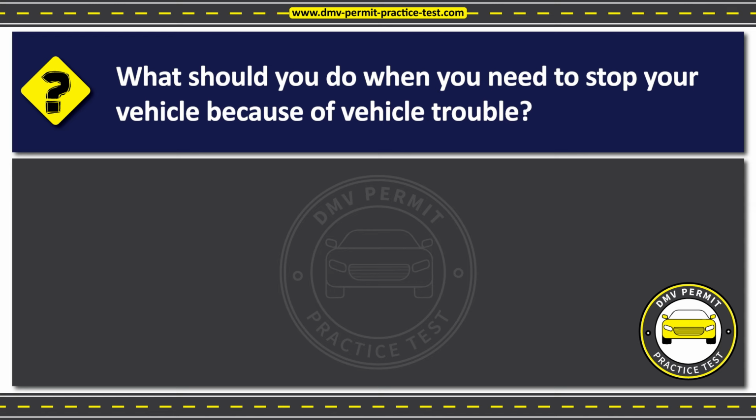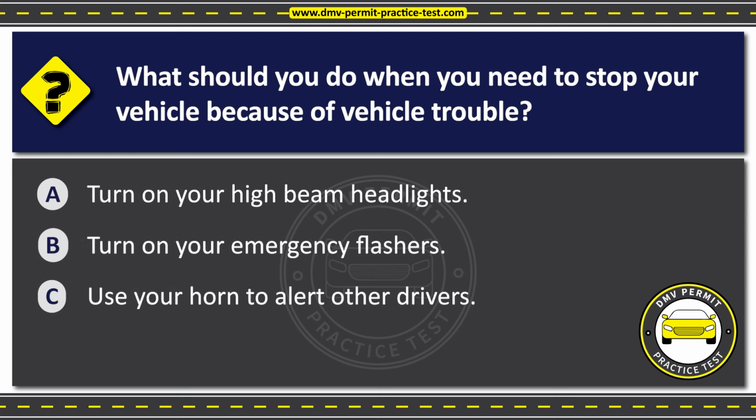Question 24. What should you do when you need to stop your vehicle because of vehicle trouble? Option A. Turn on your high beam headlights. Option B. Turn on your emergency flashers. Option C. Use your horn to alert other drivers. The correct answer is Option B. Turn on your emergency flashers. Turning on your emergency flashers when you need to stop because of vehicle trouble will make your vehicle more visible to other drivers and help prevent collision.